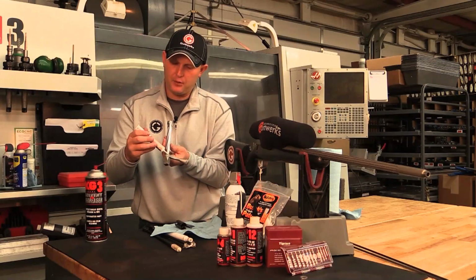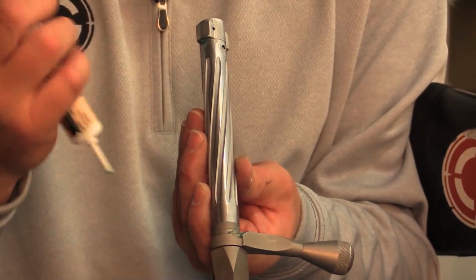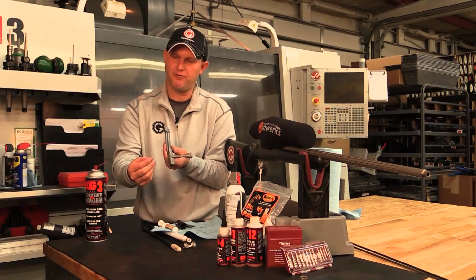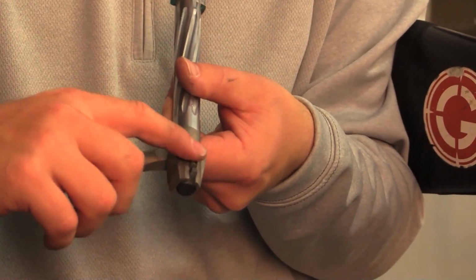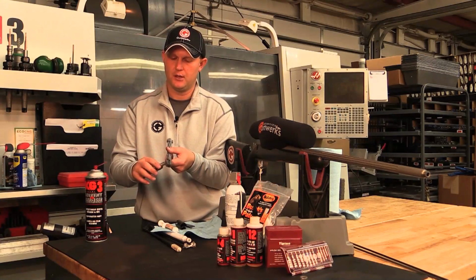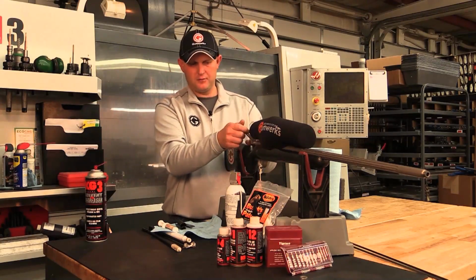The ejection ramp, a lot of guys forget the ejection ramp right here. We'll put a little grease right there. And then I'll just take a little on my finger, moisten it up a little bit, and then right where the trigger release is, we'll put just a little bit right there. If you can see it, it's too much. And there you have it. The bolt is ready to go back into the rifle and use.